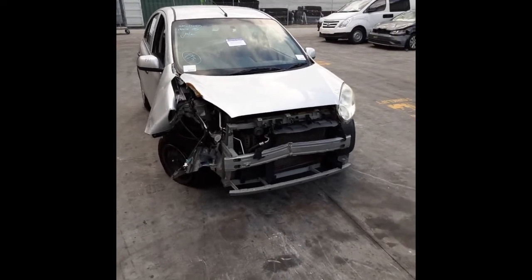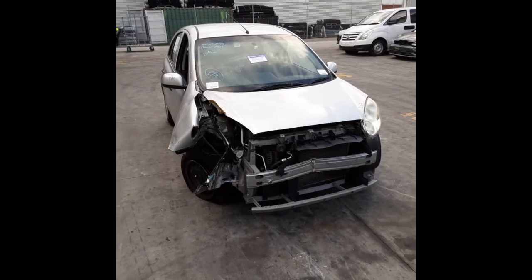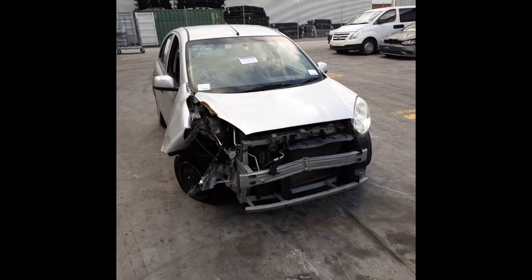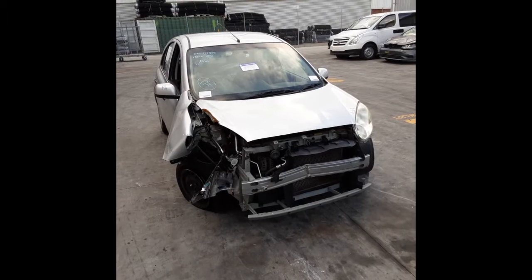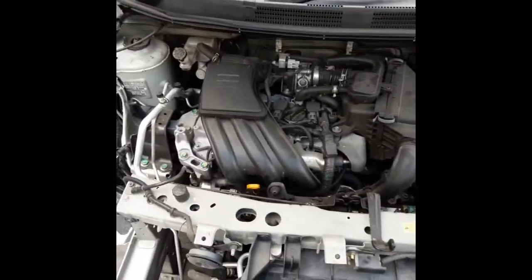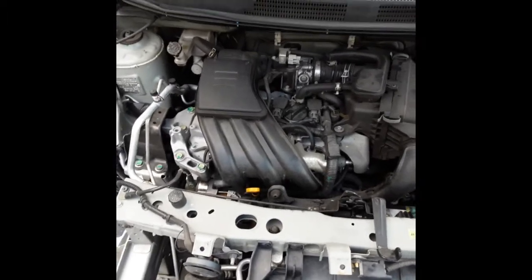Our phone number is 0738481382, and today we have a 2013 Nissan Micra ST, stock reference number 4307. The shape runs from the 11th month 2010 through to the 12th month 2016. It has a HR12 1.2 litre 3-cylinder petrol engine backed by an automatic front-wheel drive transmission.